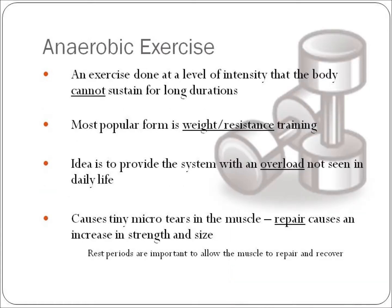Next slide is anaerobic exercise. An exercise done at a level of intensity that the body cannot sustain for long durations. Most popular form is weight or resistance training. Idea is to provide the system with an overload not seen in daily life. Causes tiny micro tears in muscle. Repair causes an increase in strength and size. Rest periods are important to allow muscle to repair and recover.